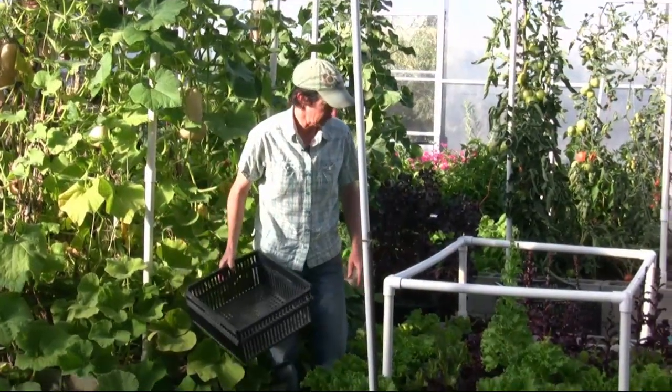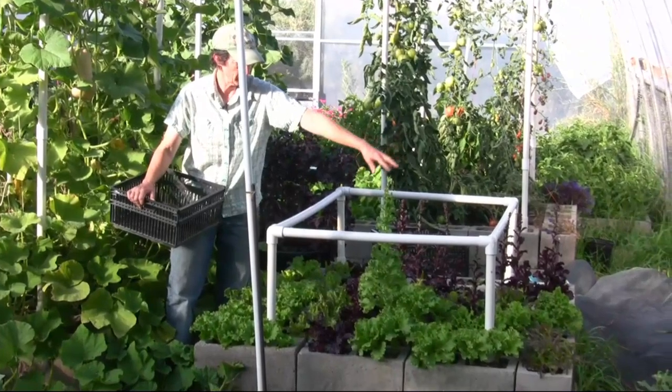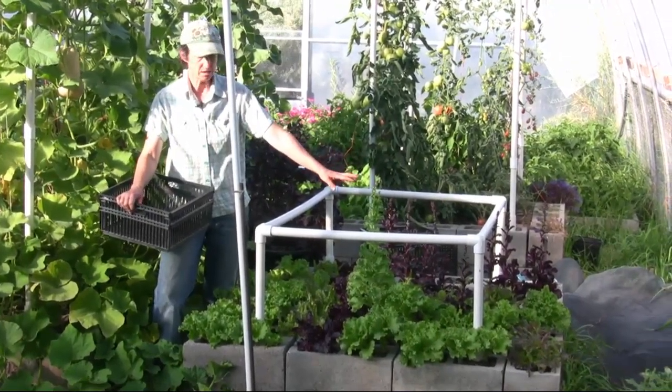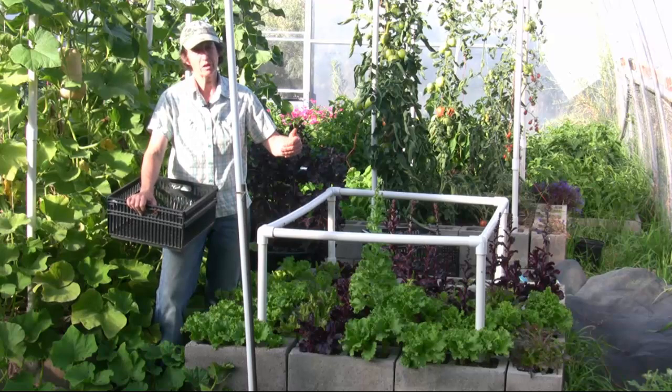Okay, here we are in the lettuce. Now, we are 6 weeks away from the end of the season, but what I want to do is take out this older batch, this one that's going to seed. It's not doing us any good at this stage. Once we replant it, it should be 4 or 5 weeks before we can harvest it.